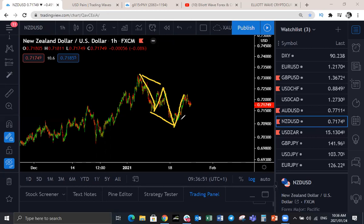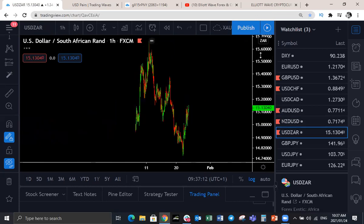Okay, so now we've got a 3-wave pullback. We've got an impulse. Is this going to result in this one pushing to the upside now? Watch out for this. If we get confirmation for upside here, there may be a trade here. Otherwise, we may still push a little bit lower before we push to the upside. So there can be that correlation between Aussie and New Zealand US dollars. Very interesting.